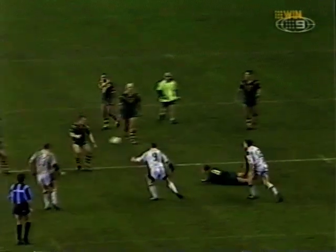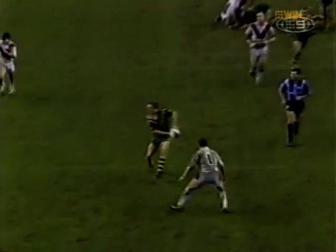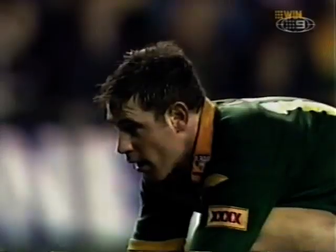Superb offload, Barrett though, with the try. Well, he's capped off a fine night. Good work amongst the forwards, but none better than this. This is an outstanding offload there from the prop forward, Robbie Cairns. Lockyer, as he does so often, chimes in at the very last moment. And Barrett just adds icing onto a pretty solid cake, it has to be said. The British fans heading for the exits, they know it's all over now.